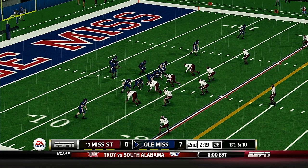Steps up in the pocket. He's going to go for the home run. Can't connect. Second down and 10 to go. Ball on the 20-yard line. Makes the catch, and the defense is all over him. They bring him down for a loss. Taken back 3 yards. Not much going on there. Those kind of plays will not work against this defense. You can be sure of that.